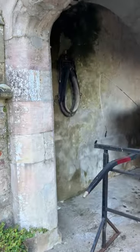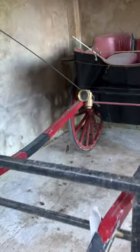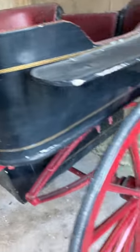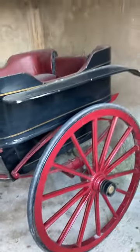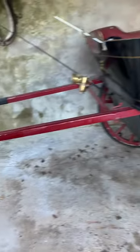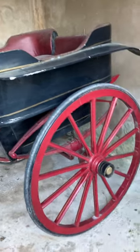And look at this. An old carriage. There's the whip, and the old light. Brilliant, isn't it? Fantastic. Back in the day, before there were motor cars, it was horsepower then, definitely. There's no doubt about it.